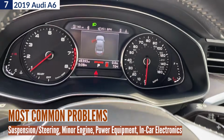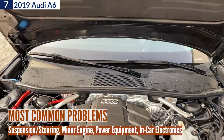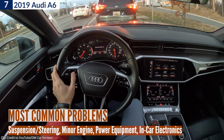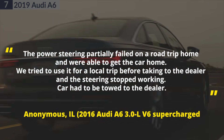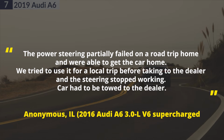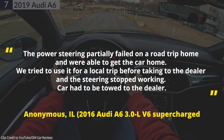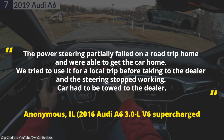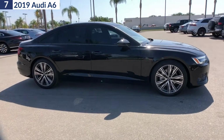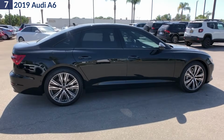This sedan has a laundry list of issues, including problems with the suspension, steering, minor engine glitches, power equipment, and in-car electronics. One owner reported on CR, the power steering partially failed on a road trip home and were able to get the car home. We tried to use it for a local trip before taking to the dealer, and the steering stopped working. The car had to be towed to the dealer. Among the many mid-size luxury cars available, you might want to skip the Audi A6 if reliability is your top priority.